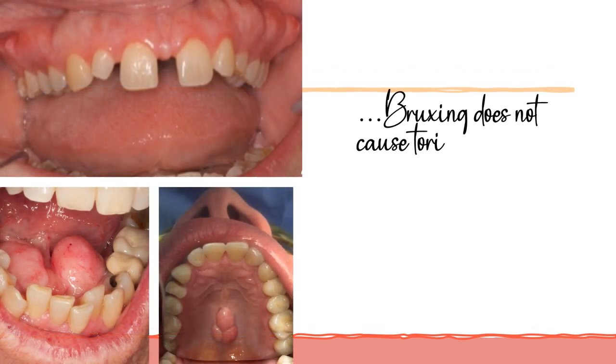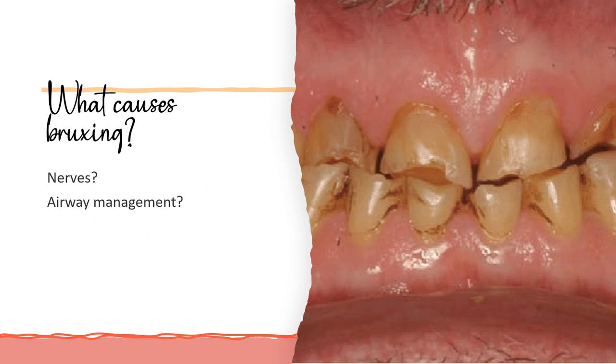Bruxing, we were taught that it does not cause tori, but we know now that bruxing is probably a problem with breathing, with airway management, especially during sleep, where the tongue is kind of slumped into the airway. Usually it's tied into the airway. It's never tied out of the airway, just for your edification.